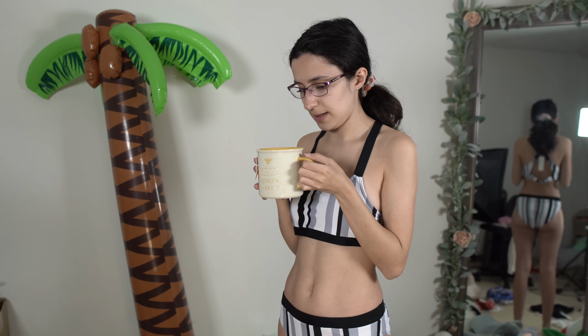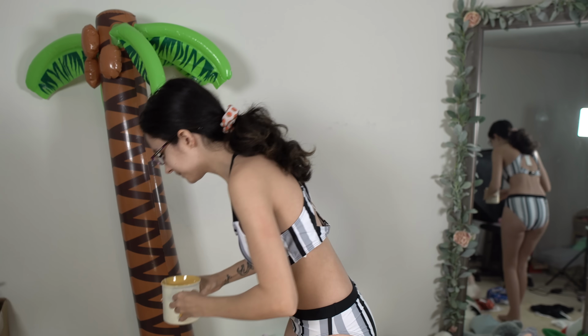We're going to do a little tea sip. Weird thing, I love this orange mimosa tea, the mandarin orange, but I don't like orange juice. I don't know what it is. This just tastes really good.